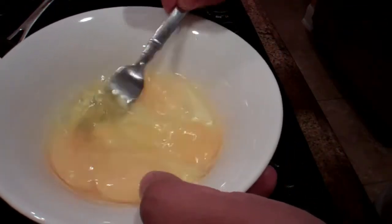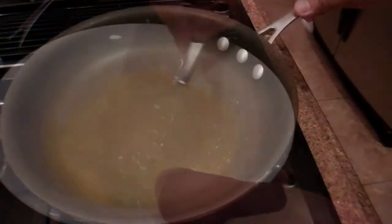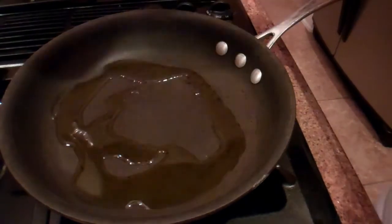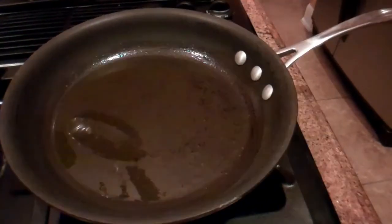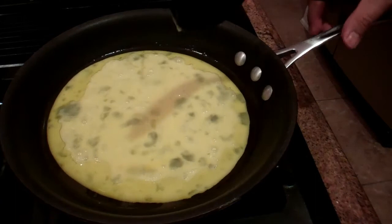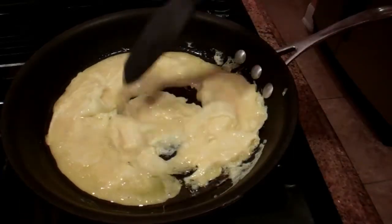And my eggs, these are the 4 eggs. I'm beating them as if I was going to make scrambled eggs. Actually, that's what I'm making, scrambled eggs. Some oil in my pan, high heat. There go the eggs in, and I'm just going to start making my scrambled eggs. No salt, no pepper, no nothing, just the eggs and the oil.